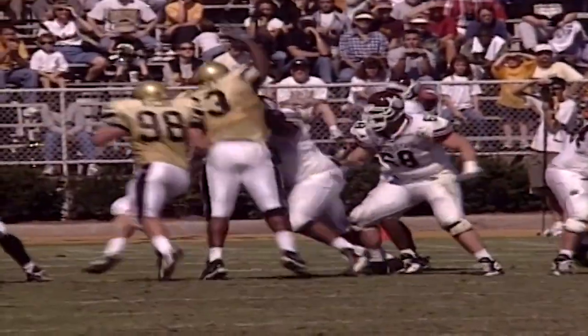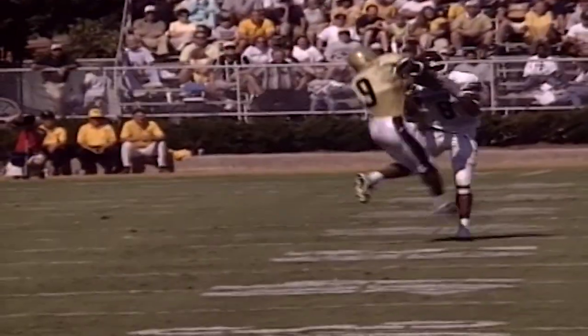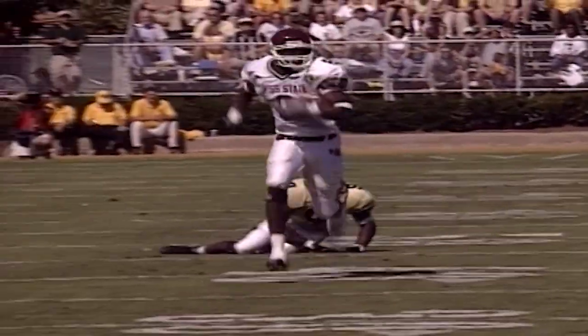He was covered very well by the cornerback for Vanderbilt, but he was able to see over his shoulder the ball was coming. He pulled up a step, got behind the corner, pulled it in, and then the corner fell down, and it was clear sailing.